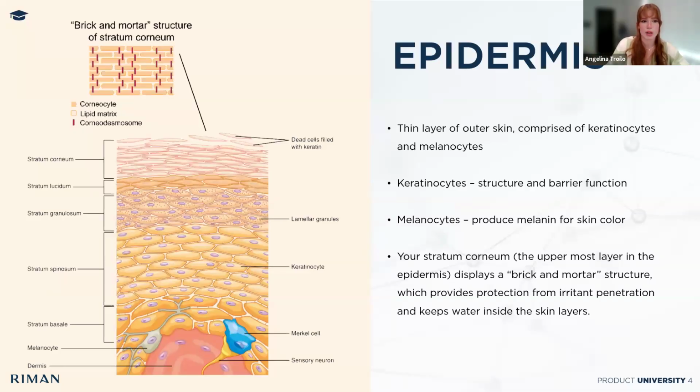And so that top layer of skin, that stratum corneum, consists of nearly dead or dead skin cells and the surrounding lipid environment. This is known as the brick and mortar structure of the stratum corneum. So when we talk about the skin barrier, this is what we're talking about. Your skin barrier specifically is this top layer and the interaction between these skin cells and the surrounding lipid environment. And what do I mean by lipid? Lipid is essentially natural oils and ceramides that your body creates to help replenish the skin barrier, to keep it intact.